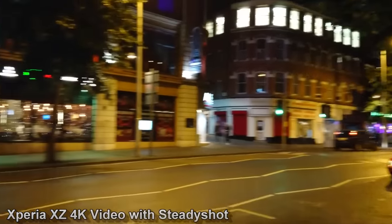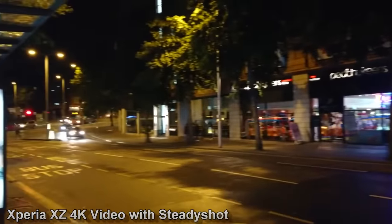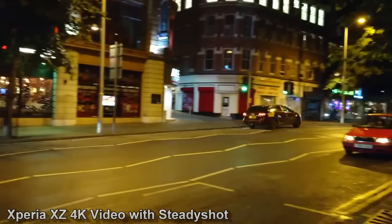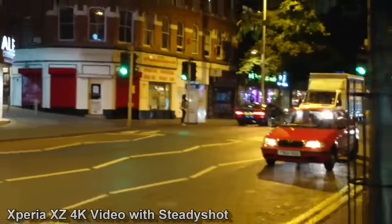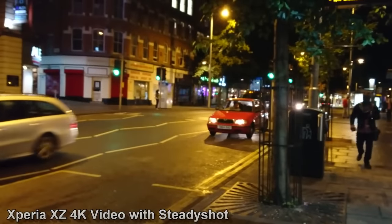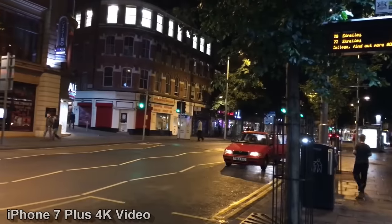Maybe the iPhone's is a little bit brighter compared to the Sony's, but the Sony's obviously has the very nice stabilization SteadyShot feature, and you do get a lot more modes as well when it comes to the Sony. So if you want to put on different effects, you can do, whereas you're a bit limited on the iPhone with what you can do. So I think they're both very strong in the night at the end of the day.